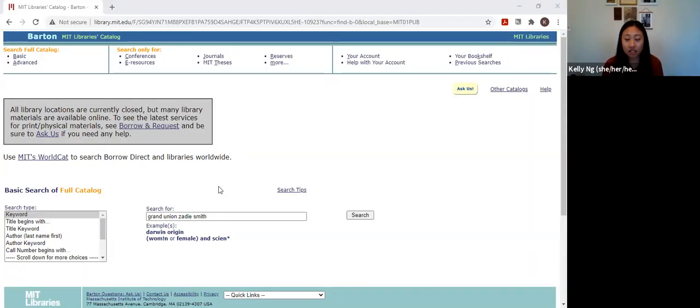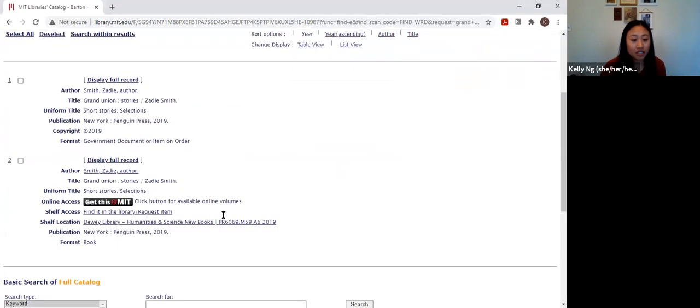Here we're on the Barton catalog. I'm going to search for the title Grand Union by Zadie Smith, and I'm going to go down and select the second result.